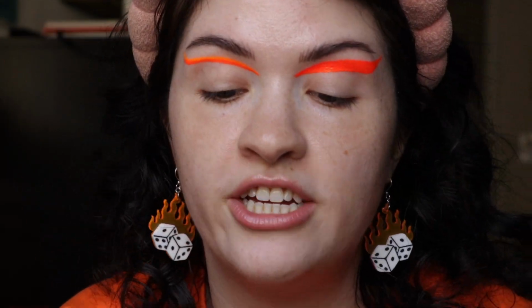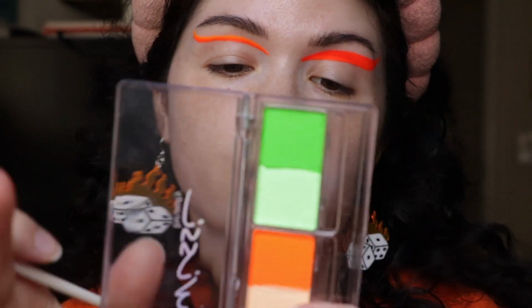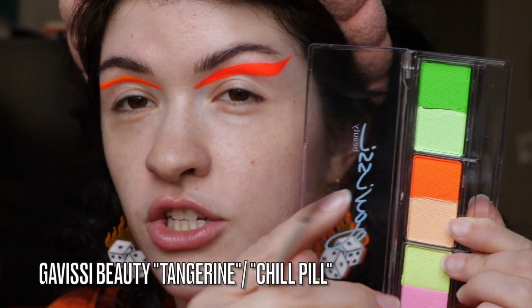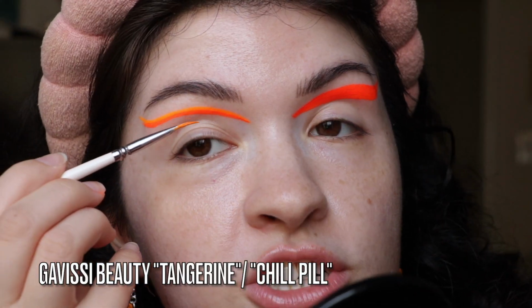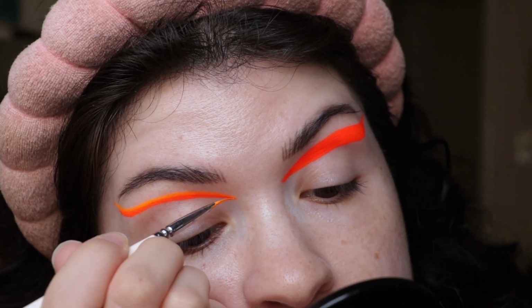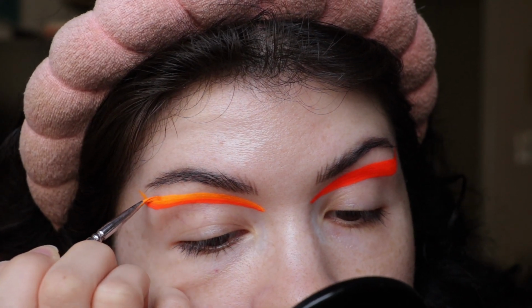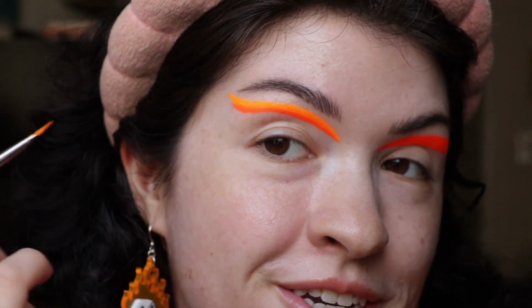Okay, moving on to a shade from Gavissi Beauty. This is this split pan tangerine, but I know you can buy this shade on its own. I'll put the shade name on the screen. I'm gonna swatch this one over the first color so we can see how they look right next to each other. Yup, that's a dupe. That's a dupe if I've ever seen one, dude. Those two shades look exactly the same.